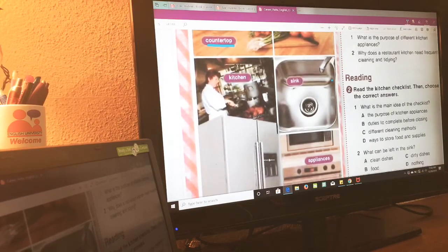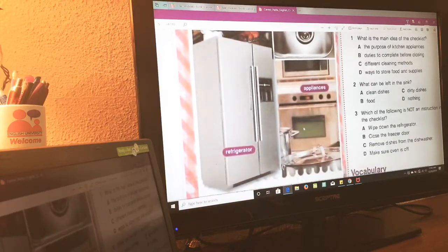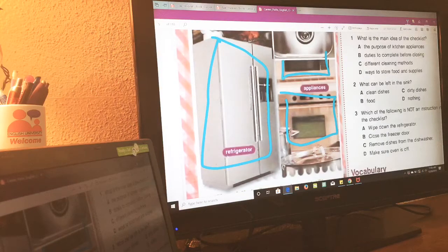Next, the electronics. It's called appliances. Yeah, microwave, oven, refrigerator, repeat, fridge. Some people say fridge. Repeat, fridge. The fridge.